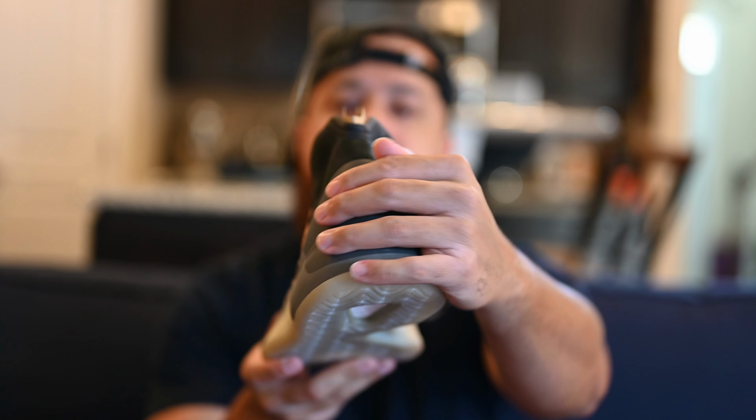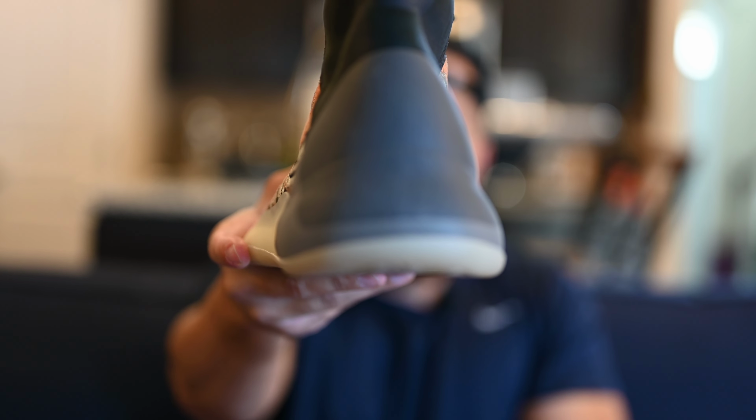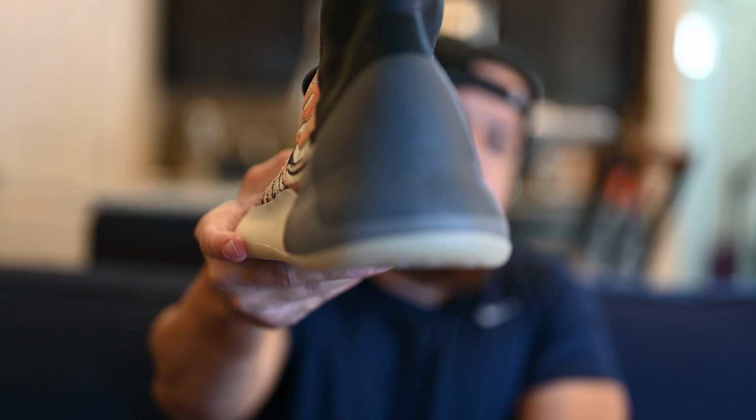Yep. All right. Now let's take a look at the heel. On the heel, you've got that big kind of heel cup there that is 3M. That's on all the Qntms, which I like, but I wonder if they'll ever change the color of this. I don't know, but yeah.